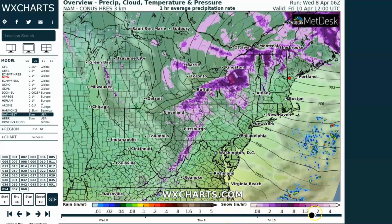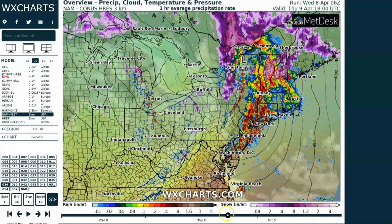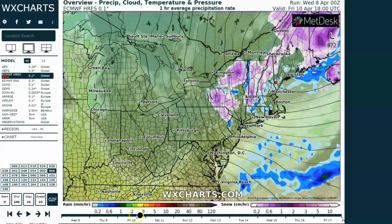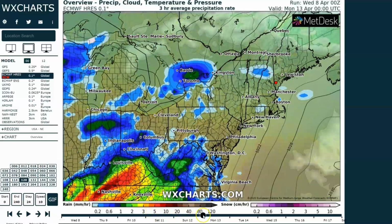What happens over the weekend? Well, that's an active pattern. So tonight and tomorrow is Passover. It looks like a stormy Passover to me. Everything tries to relax a little bit by Friday afternoon and Friday evening as that storm leaves. Here's the latest European model guidance. Again, here comes Easter Sunday.